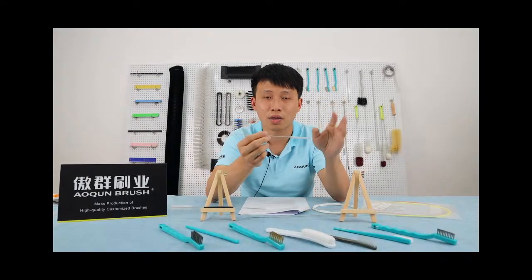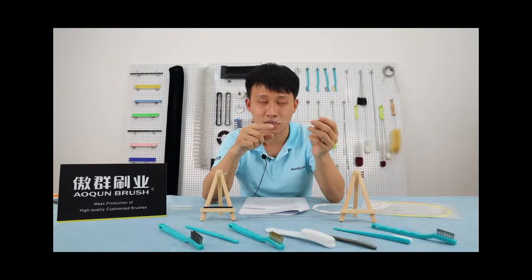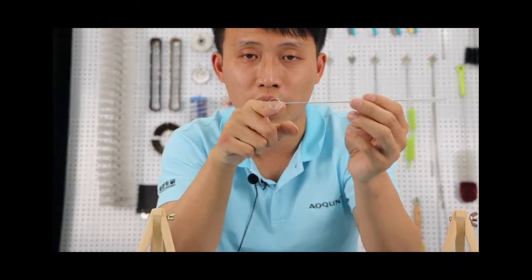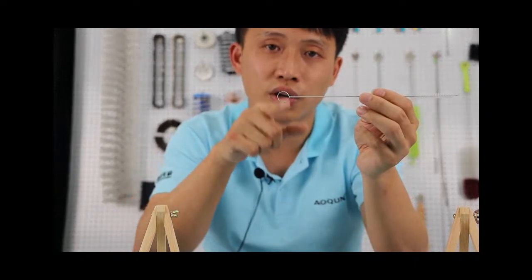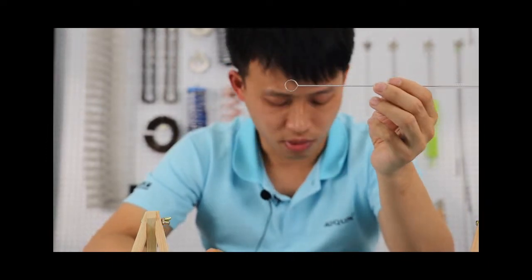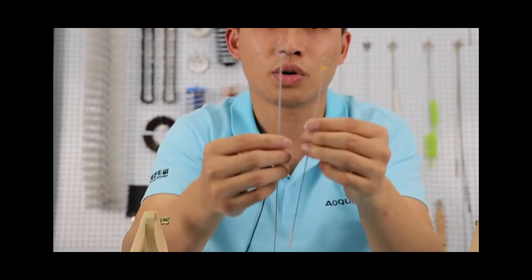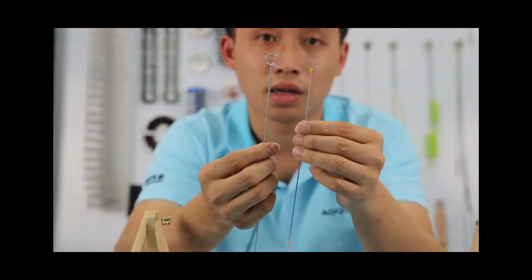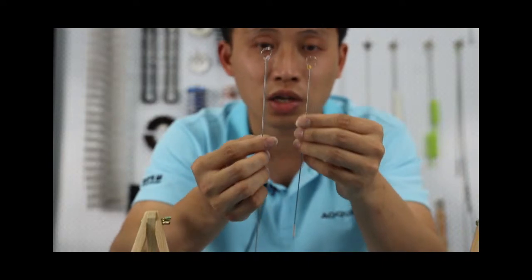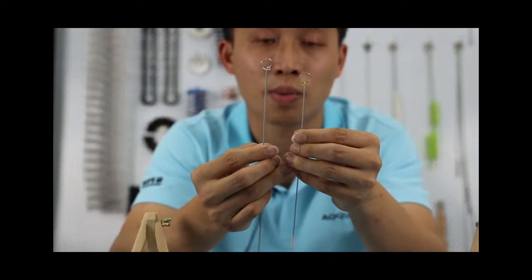Okay, so the fourth part of the steel wire brush is the handle process. As you can see, this handle is a ring, a circle, a steel ring. We usually use the ring process in a medical brush. We can also use some beads in the ring, with different colors to distinguish that the brush is used for different applications. This is usually used in the medical brush.